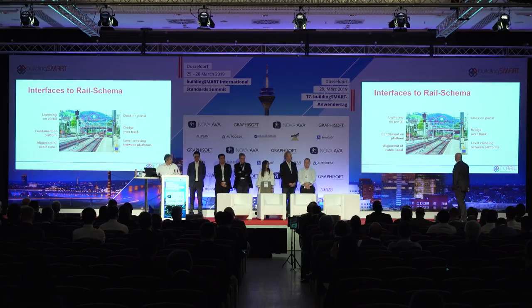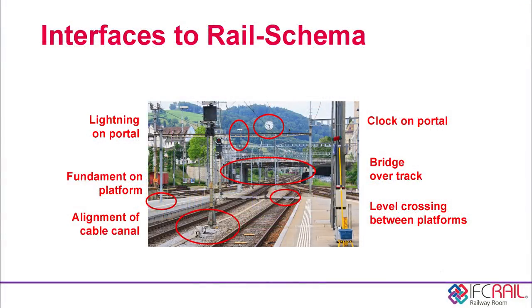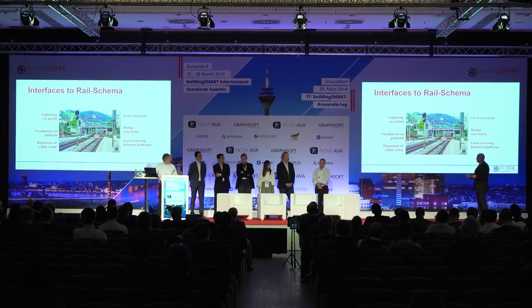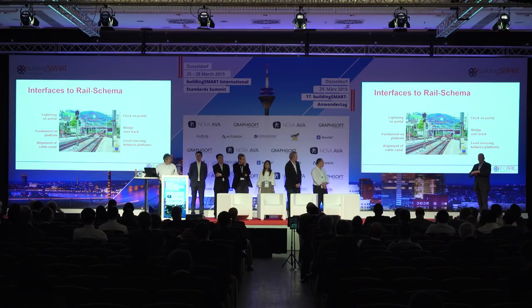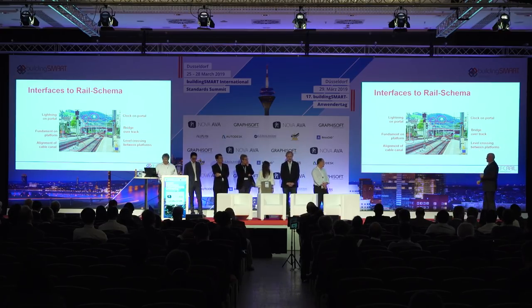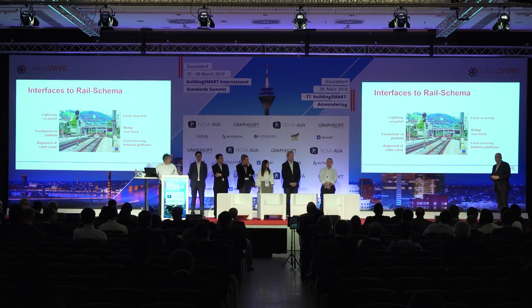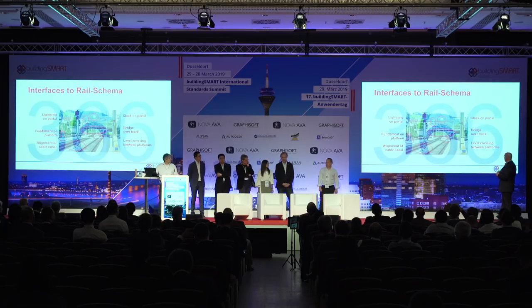What's missing a little bit, or what we have to achieve more in our next steps, is to keep the common things synchronized with the other things. What you can't see here is a building, for instance, a railway station. You see platforms. You see an alignment. Alignment is a big topic, but not only for the track or the road, but also for maybe a cable canal. The level crossing between platforms, it's the same thing, the level crossing between rail and road. It's about bridges. That's what we are heading for in the next months, beside the things we have to do inside the railway domains. We have to look at the outer side of the IFC stuff.